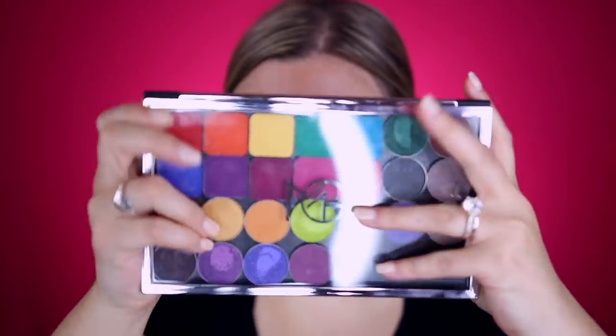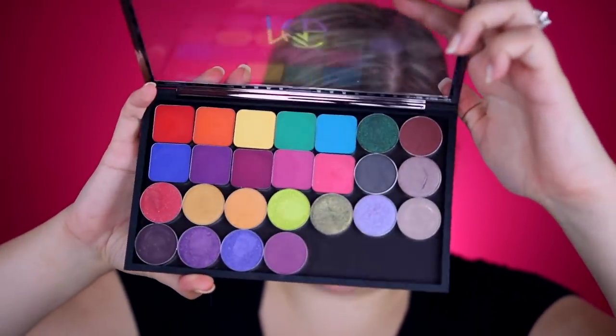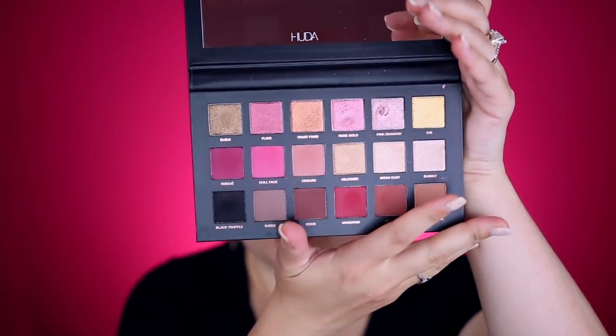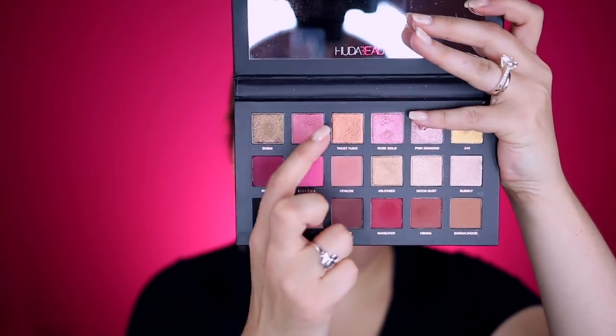For eyeshadows today, I brought up the new Makeup Geek Power Pigments. I put some other Makeup Geek shades in here the other day, but these are the new Power Pigments, and I wanted to try those again. And then I was thinking pink, what palette came to mind? And then I thought of the Huda Beauty Rose Gold Remastered palette, because this shade's pink. You've got these guys here and this one. I also have some random makeup items up here, so I'm just gonna play.